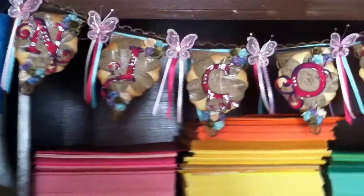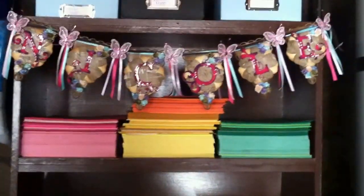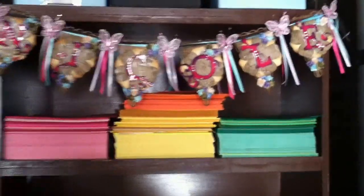But this is my paper. That's my banner I made for myself with my name. Once I paint my wall, I'll be hanging it up. So that's nothing but paper, guys.